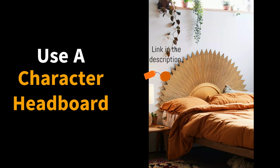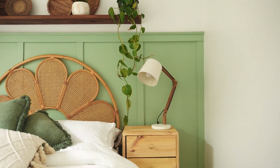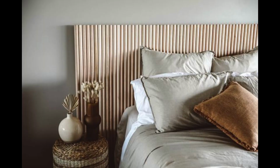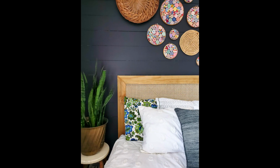Next on the list of decorating your bedroom on a budget is character headboards. This is an alternative option if you want to keep the walls as is, maybe because you are renting. Or just because you enjoy the simplicity, consider adding a character headboard to your bed. This has the same old statement a character wall can add, but with less work or wall damage.